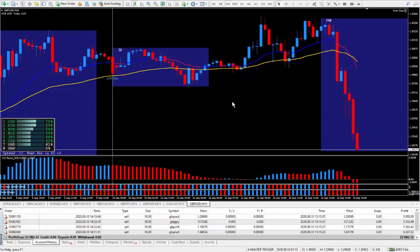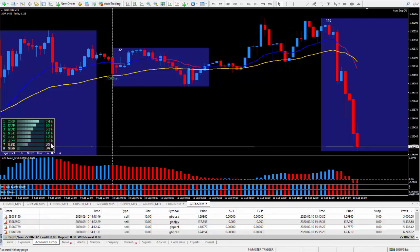So let's see now. We're going to go through these pairs here. So based on pound weakness and a complete reversal, which I teach how to trade, reversals and how to trade long candles. Now this is called the long candle.